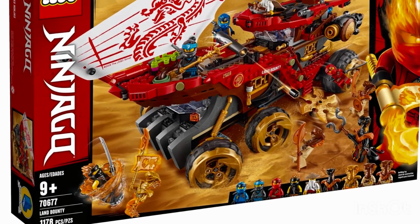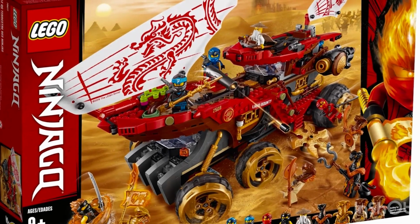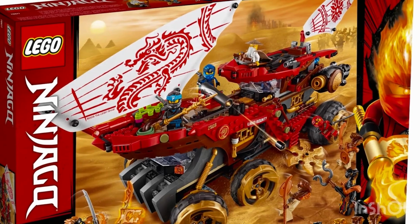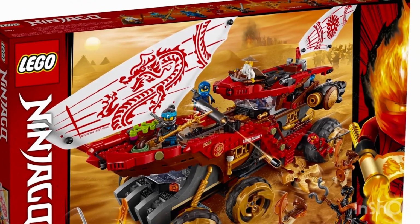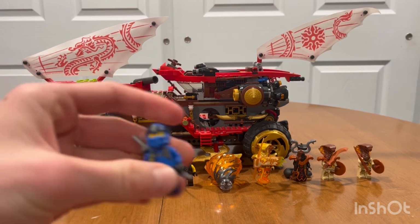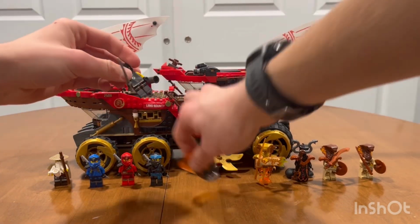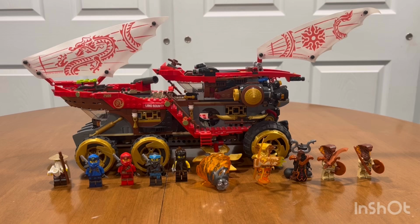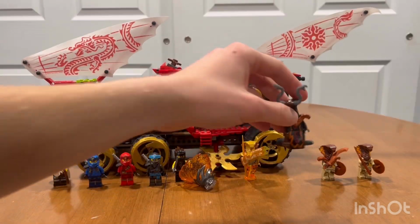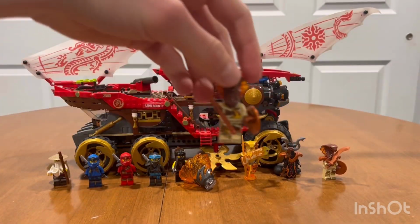Next I have set number 70677, Land Bounty. I don't care for most of Ninjago sets, especially the newer ones, but when Ninjago sets are good, they're amazing, such as this one. It has 1,178 pieces and an impressive 9 minifigures. The protagonist figures are Master Wu, Jay, Kai, Nia, and Cole and his Spinjitzu thing. And for the antagonist snakes, according to LEGO.com, their names are Asphira, Char, Pyro Destroyer, and Pyro Slayer.